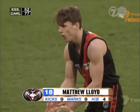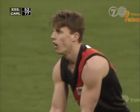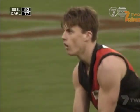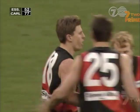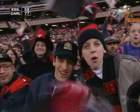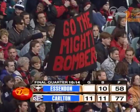9 kicks and 4 goals so far for Matty Lloyd. This one to keep them in touch. Locke's just come on for Carlton. And we're going to watch this boy. We might have just snuck it home. Just. But it's there. 5 goals to Matthew Lloyd. And they hang on. 8-10 plays 11-11.